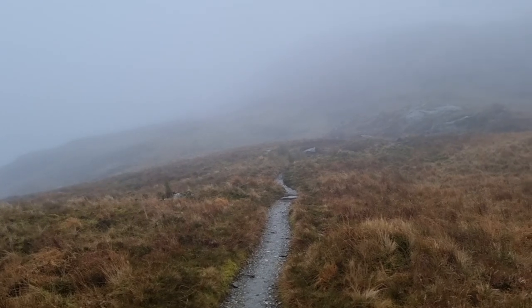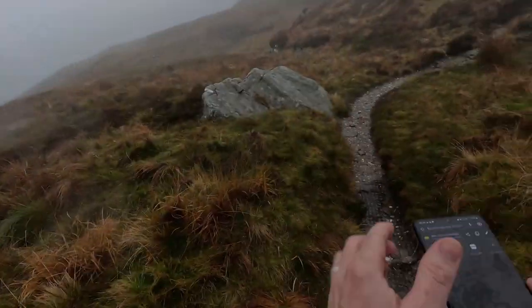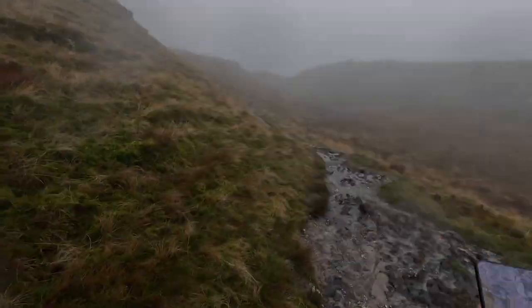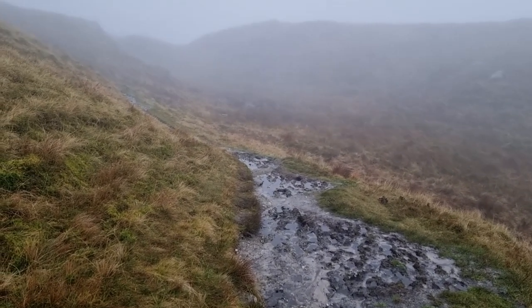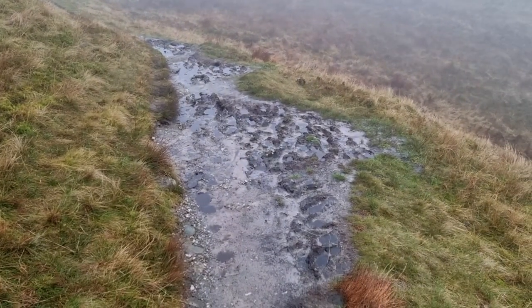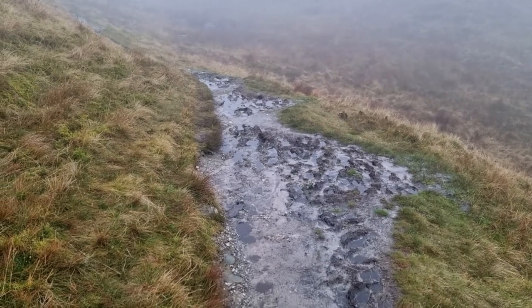So we're in cloud, rain is picking up. Wind is picking up. I'm at 700 metres, just under 2 kilometres to go to the top, and this is actually the first time I found a muddy patch. It's raining, it's been raining for the past month or two. This path is excellent.